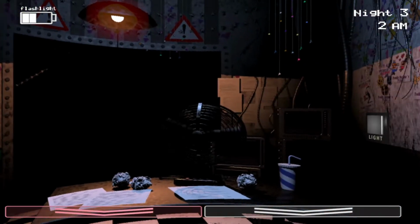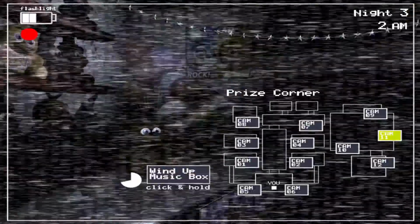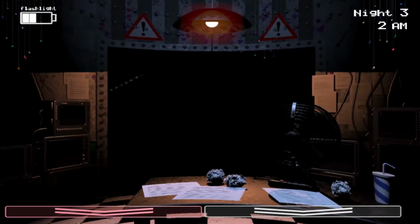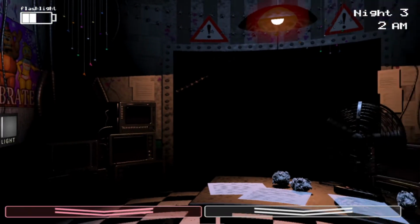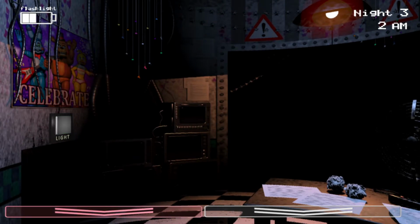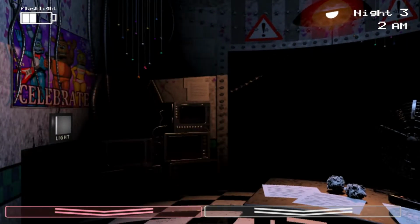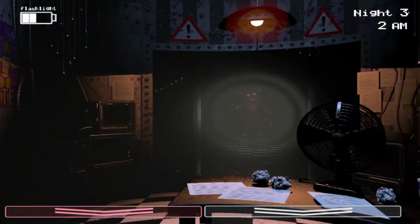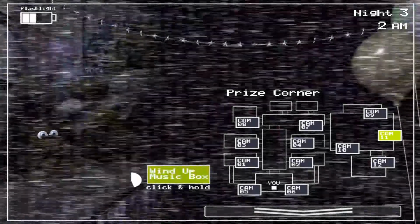Oh, okay. Yeah. Hello. Up. Alright. We'll need to remember this, because obviously the old animatronics are gonna be hard to deal with. Gotta keep an eye on that flashlight for sure. Okay. Foxy's back. Alright, playing it safe. Wind that music box up.